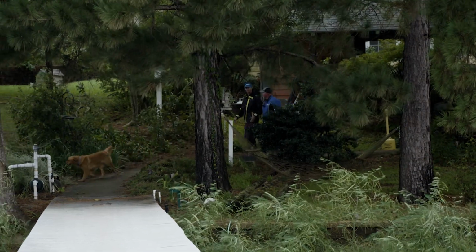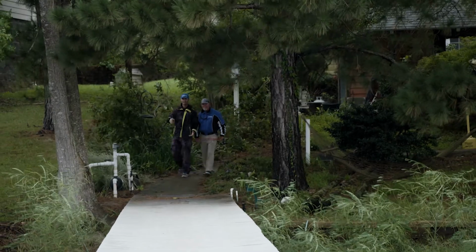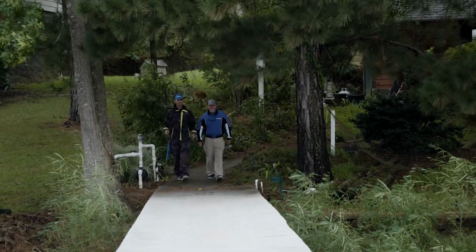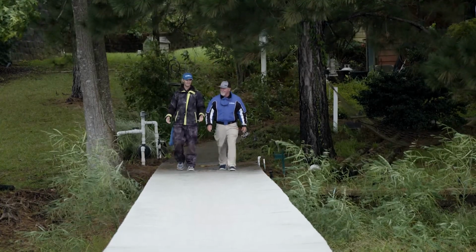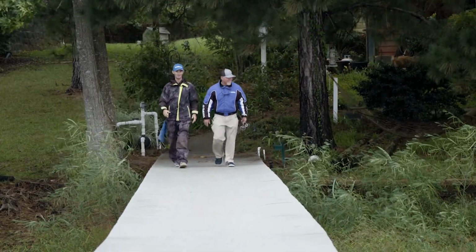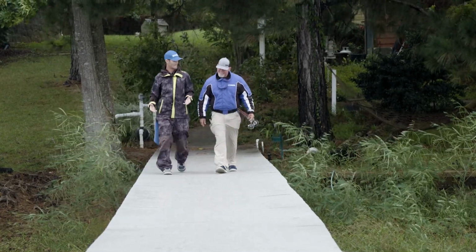So, Captain Rick, we got this nasty weather here today. It's raining, the wind's blowing like crazy. Well, it's almost miserable. But it's cold. You know, this is cold. The great thing about here on Toledo Bend is we can still go fishing.